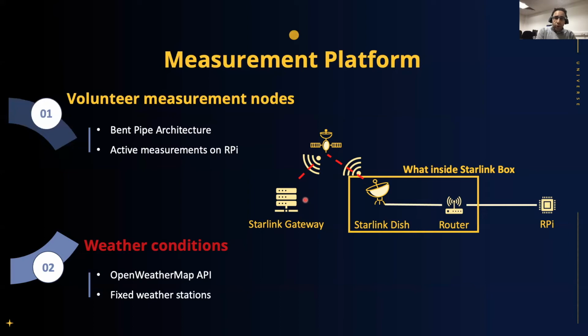So in addition to that, we also have a fixed weather station to attach to some of these Starlink terminals. We have access, as I said, to 8 Starlink terminals, and to some of them we also attach a fixed weather station. We collect data from these stations to have more fine-grained weather information, not just at city level, but very fine-grained weather measurement data.